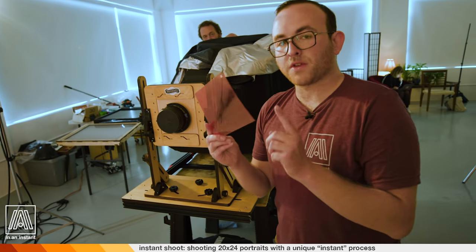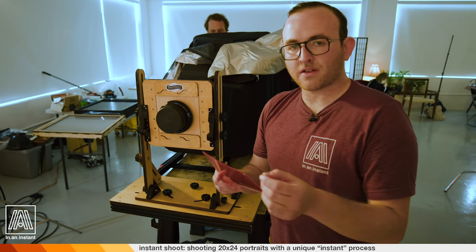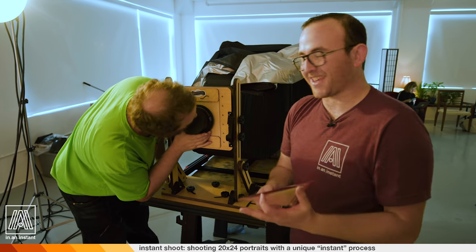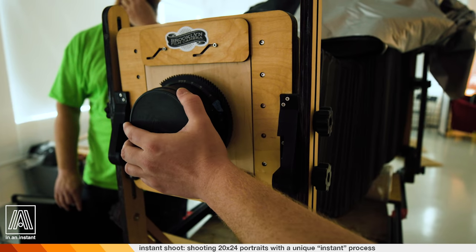The reason that we hold these filters in front of the lens is because we have more of a tungsten balance on the paper that we're using, and this scientific blend of filters sort of negates that. So we hold it in front of the lens right before we press that shutter.